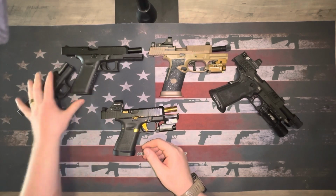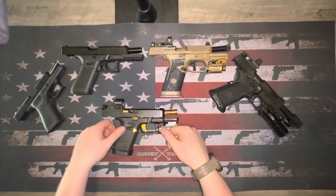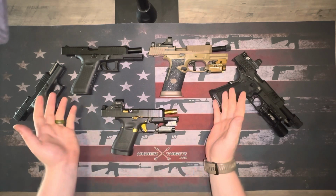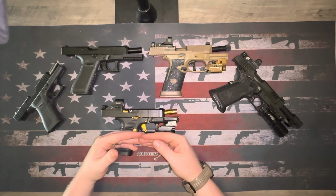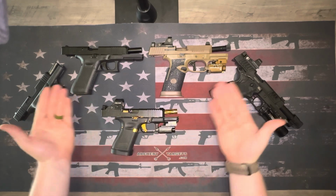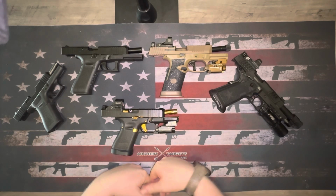But here's a bonus tip. Once you get whatever you're after, continue shooting. Don't just go get your carry license and then stop shooting. Shooting is a perishable skill. If you don't do it, you will lose practice and you'll become less skilled at it. So continue to shoot.